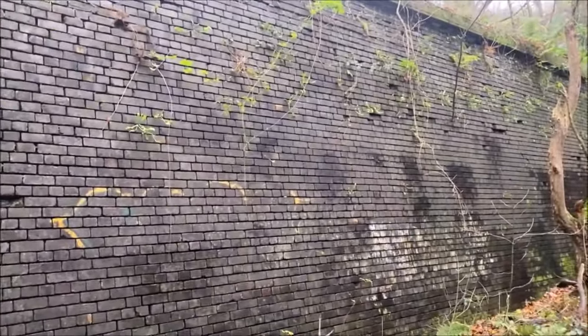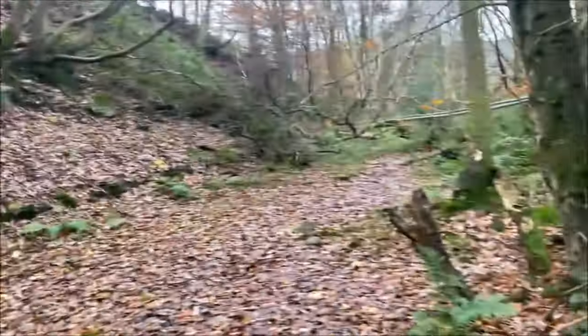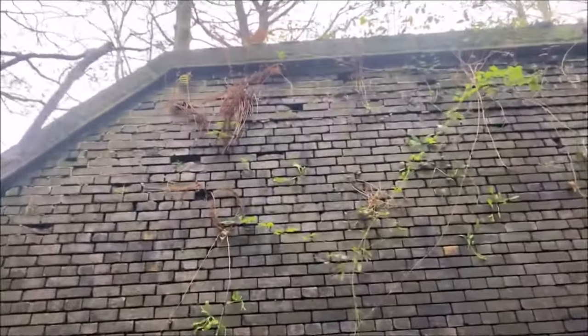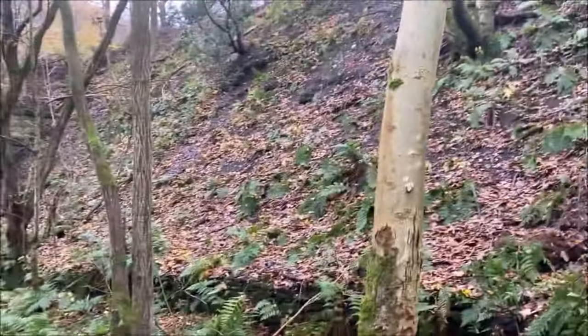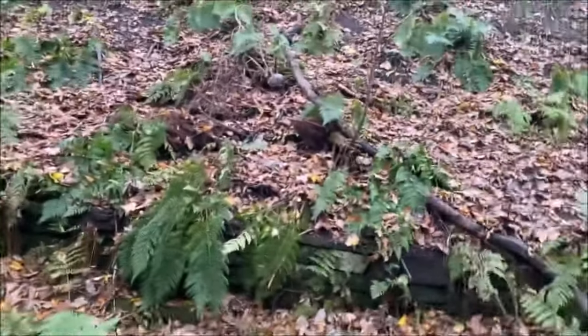We've got this beautiful blue, black engineering brick. Here, you can see how wet this place is by the ferns there. And down there, there's like a river coming down there. So you know it's going to be wet inside there. We've got that huge retaining wall, really nice. We've got beautiful chamfered stone at the top. Brick pillar with a stone coping there. And this side is a cut-in with a stone retaining wall.